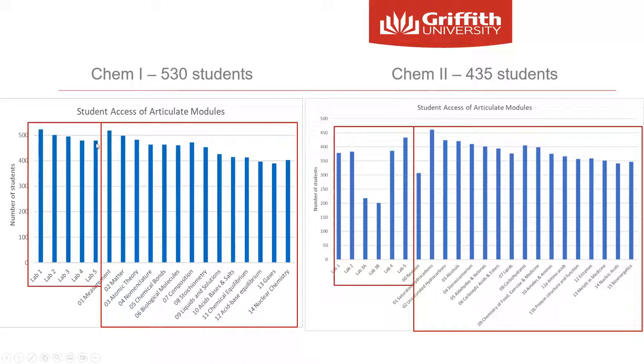In terms of the lecture modules, there are 14 modules there, and you can see certainly above 400 for the vast majority of these. This is the main delivery of the content for the students. We didn't provide them with lecture notes, so this is the main way that they're able to access the content. I would say too that the content does very closely follow what they're getting from the textbook, but I think this is just a much more engaging way of delivering that content.